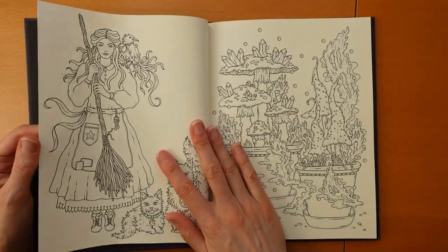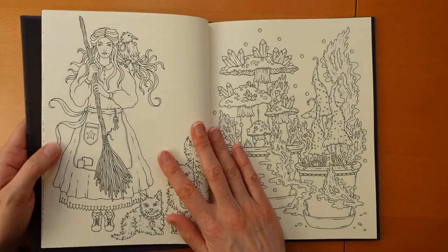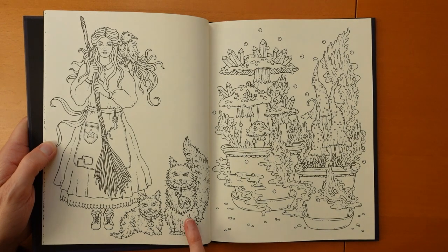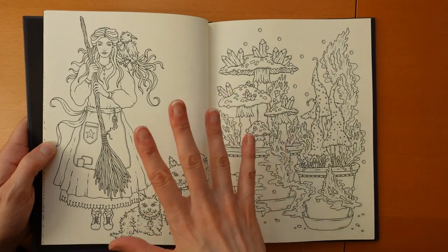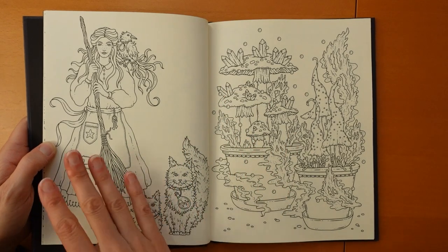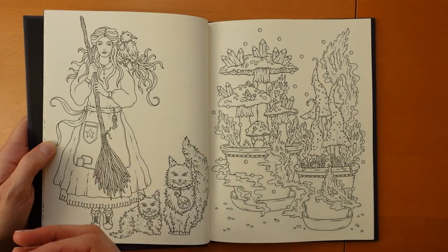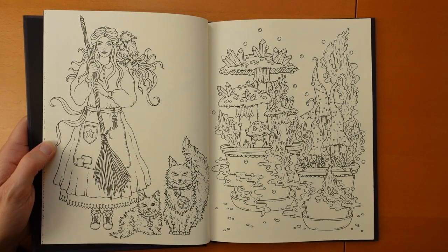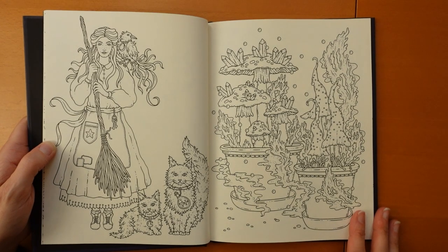So here is our witch. I'm just checking, the paper is quite thick, so that's really good. And we've got our two cats here, and here she is. Now we haven't got any background drawn in here, so you could just do it as a plain and simple picture, or you could do something mysterious and magical behind them, mixing some pinks and purple pastels or something. I will decide when I do that page, but I think it's rather sweet.